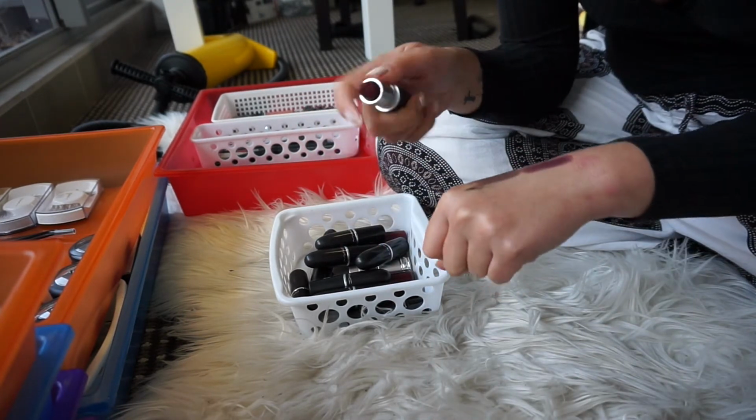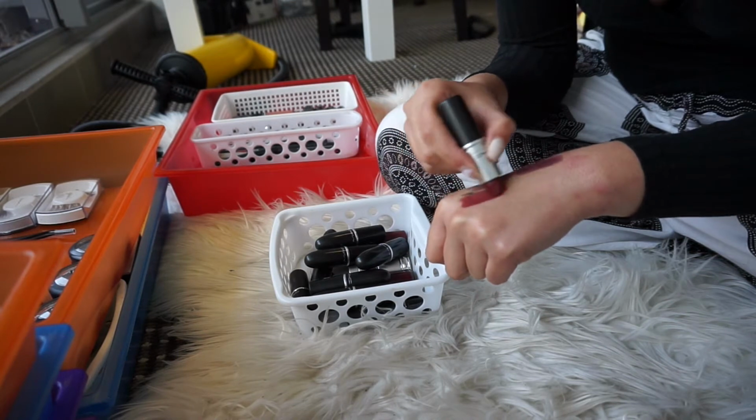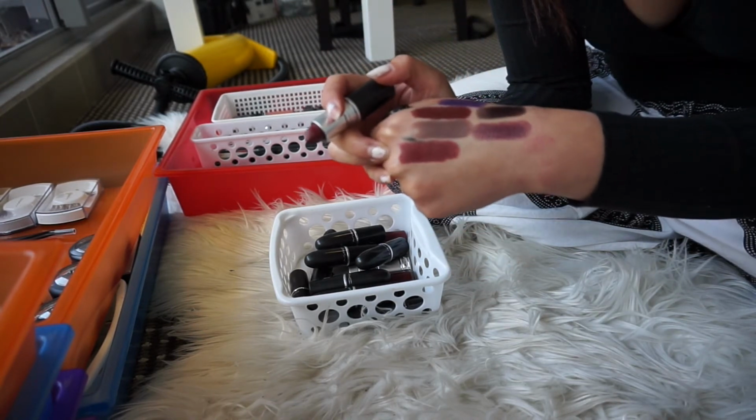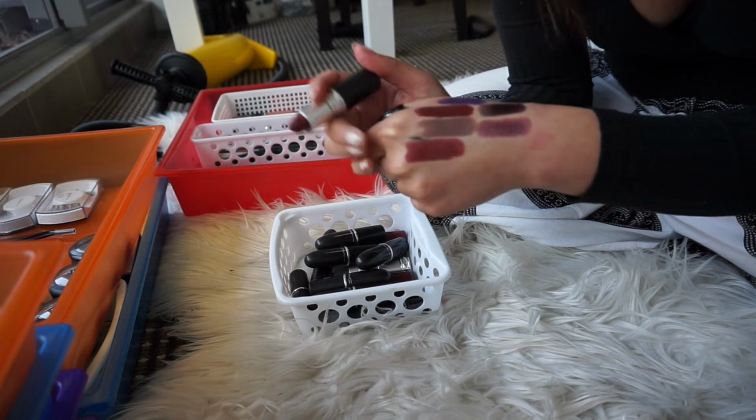And then this one here is Bowl Me Over. Again, another one that I really, really like. It's quite similar to Studded Kiss, except not as red. It's more of a brick brown sort of shade.